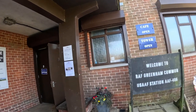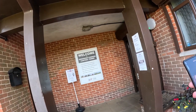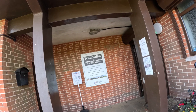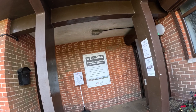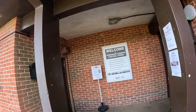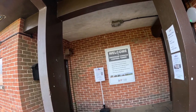Opening times. Welcome to the Greenham Common Tower. Find out the building's fascinating history. Visit our temporary and permanent exhibitions. Relax with a drink. Take a virtual tour. An observation room in a cafe. Rest your dog in a car park area. We are a charity run by volunteers. If you enjoyed your visit, please support us by scanning the QR code. Greenham Common control tower. There you go.